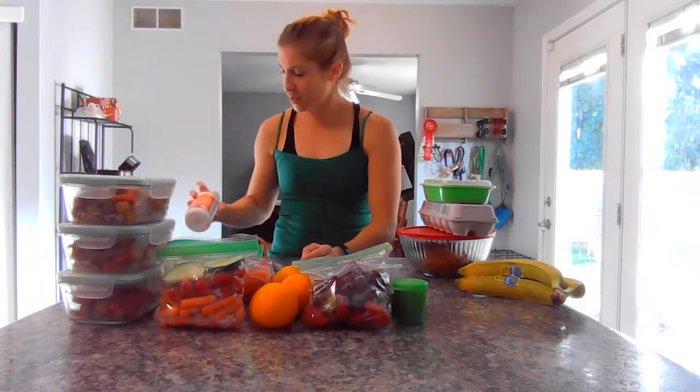Lastly, I also use a multivitamin. This is just the women's once a day, just because of my age. This is what I need. However, I do recommend you have a multivitamin as well, especially if you're seeing a pattern where you're not hitting your marks for the amount of vegetables and the amount of fruit that you're supposed to have on a daily basis. I don't really have too much else for you.